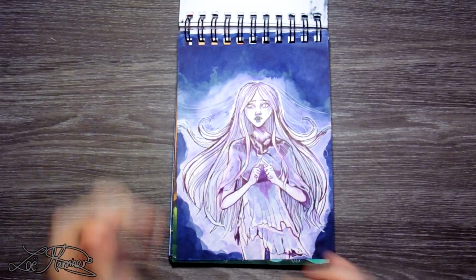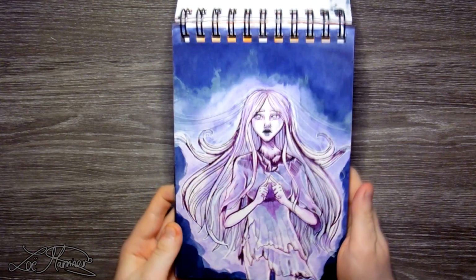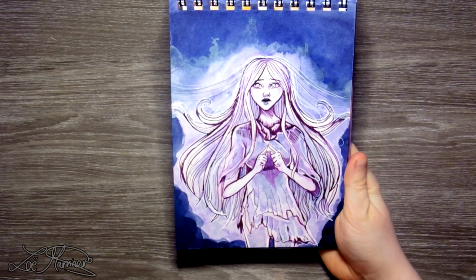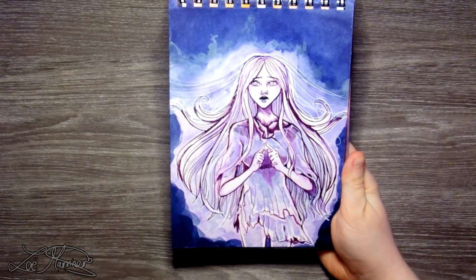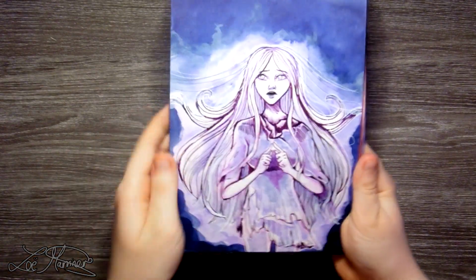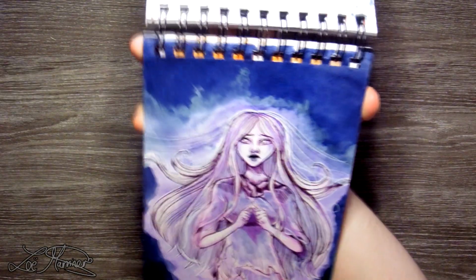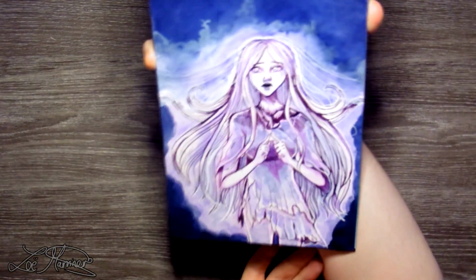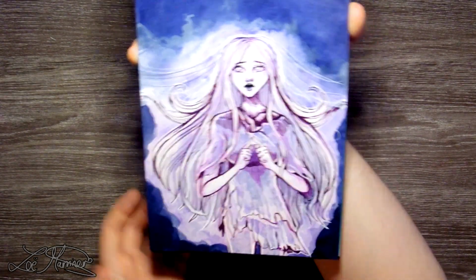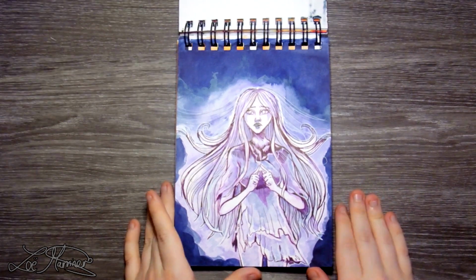Then we have Ghost. As I said before, this was probably one of my weakest, and I think the main reason why is because it's the only piece in this whole thing where I decided, you know what, I'm going to use my dip pen and just one of the colours straight out the bottle. I wish I would have gone with black line art for this, so it would have been a bit more impactful. I don't hate this, but at the same time, in terms of every other piece in this, it's kind of one of the weakest.